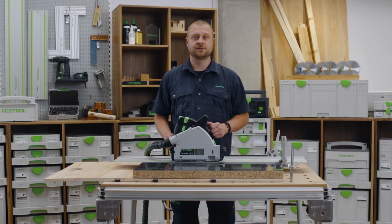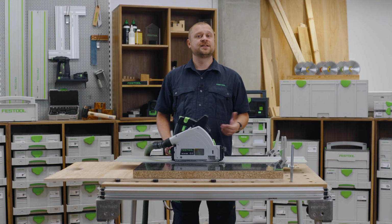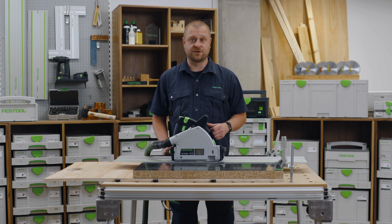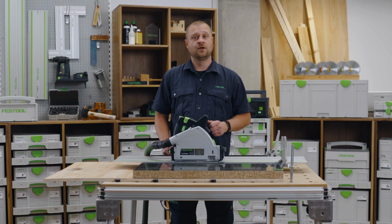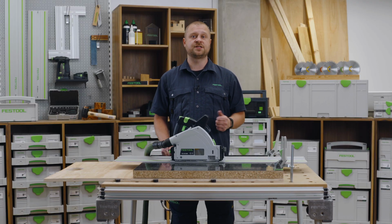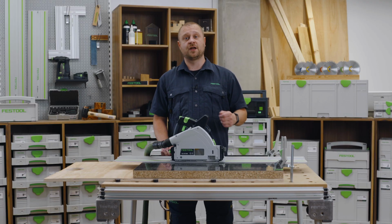In fact, in Germany alone, there are 2,000 reported incidents per year from using plunge and circular saws. And in the USA, 62% of all accidents recorded with plunge saws are attributed to kickback. You may think this has never happened to you, but if your saw has ever damaged the material you are cutting, or you have cut marks or gouges in your rail, this was most likely caused by kickback.